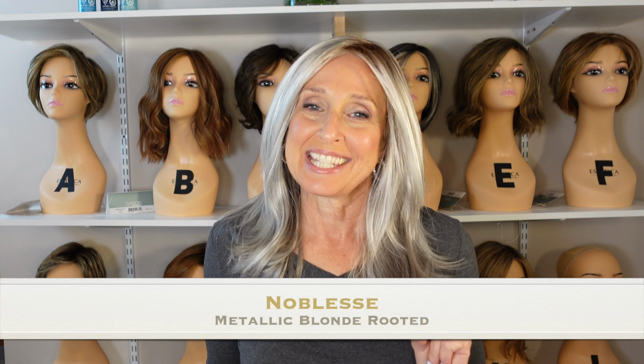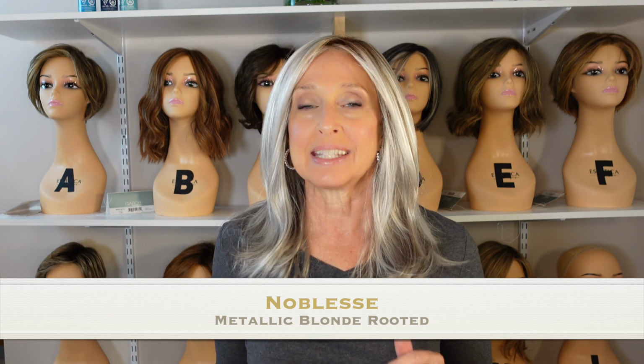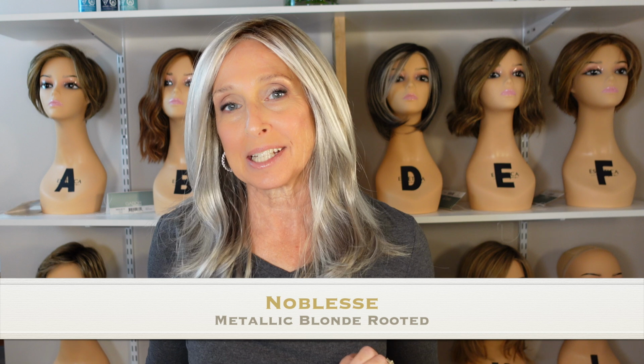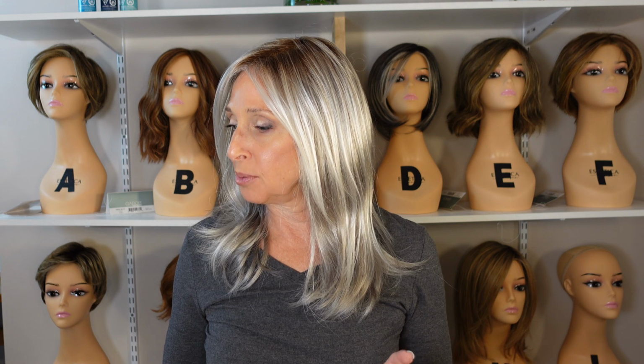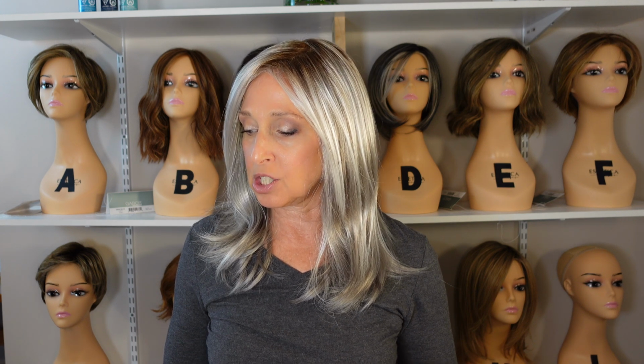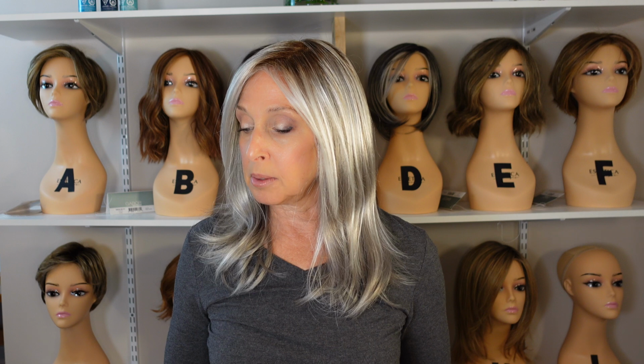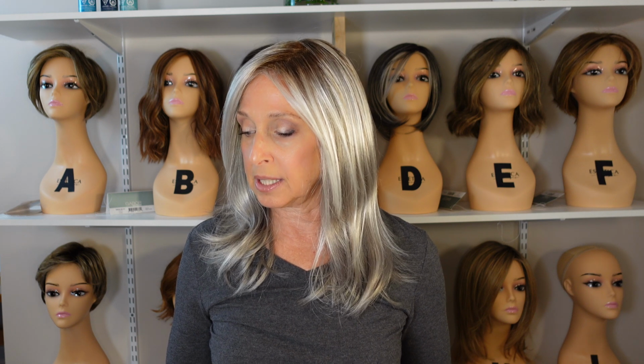And finally, this is the last style. This is Noblesse, the longest style, and this is in the color Metallic Blonde Shaded. So you can see it's much cooler. I'm going to read to you the description of Noblesse. It says, Noblesse from Ellen Wille's High Energy Modex collection is long, layered, and incredibly beautiful, with an elevated cap design to match. The lighter density will feel incredibly natural and comfortable all day long.